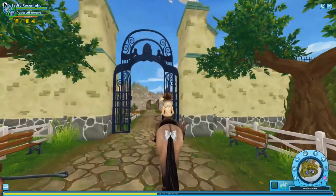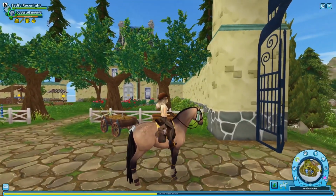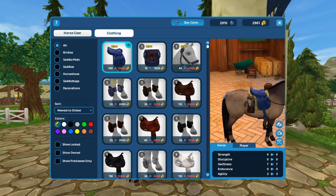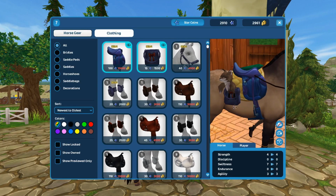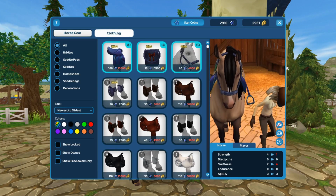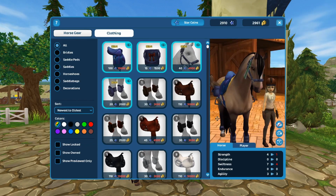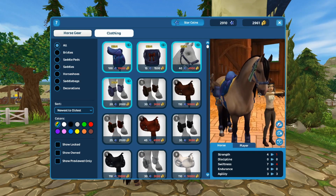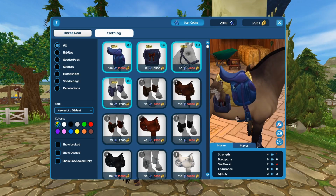Okay, and then they added some new clothing items that can be found in the global store. They say they are inspired by going back to school. So we have this cute little purple saddle with a cute little saddle bag and a halter with some booties. It's just new color variations from the stuff from the western, but I feel like this halter is different, so it's not just a recolor, but it's still nice.